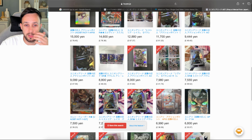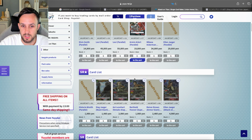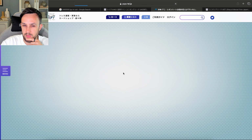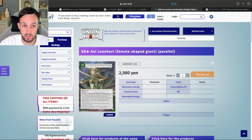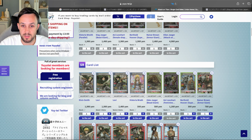But if you want to pick up some of these cards, it seems AOT really doesn't have that much in stock. Even the 1-star SRs are completely out of stock. The 1 stars did not have signatures. It's only the 2 stars and above. But they still look incredible. These designs and what they're doing with the cards and set seriously just look amazing.